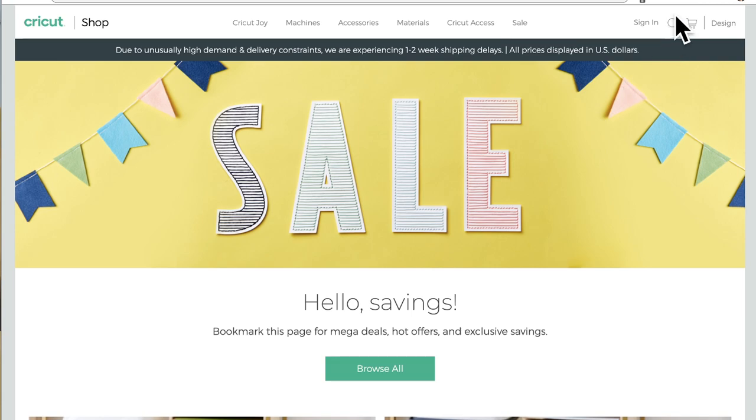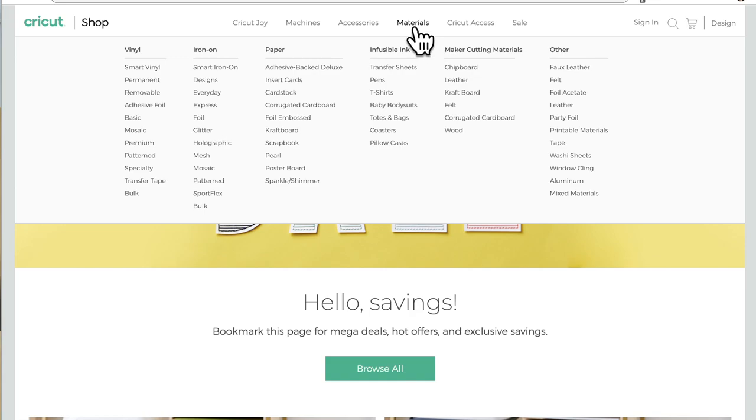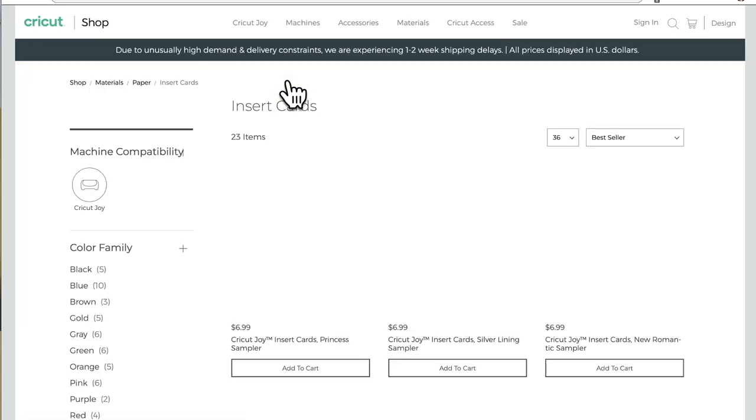I clicked the About Me and then Cricut and then search. I said search. I don't know if my mouse is not working. Let's just go to materials. Insert cards.